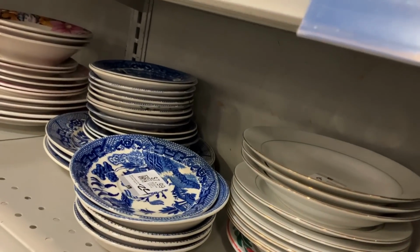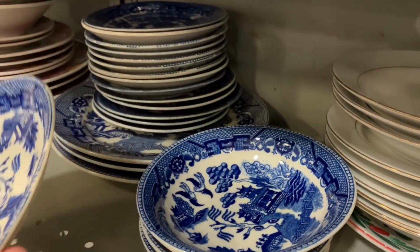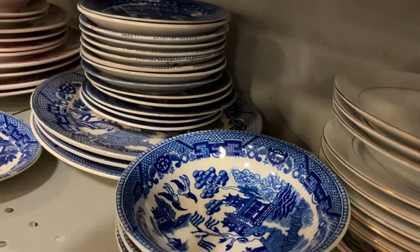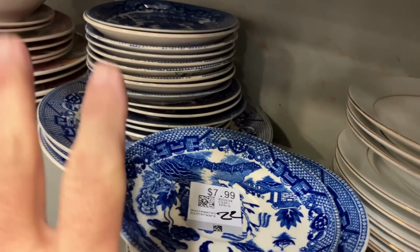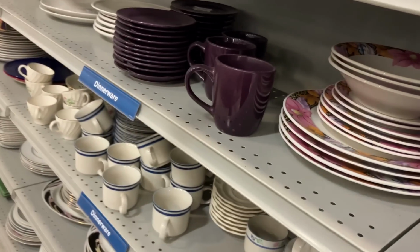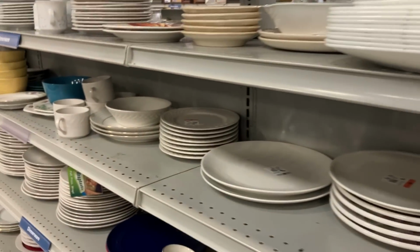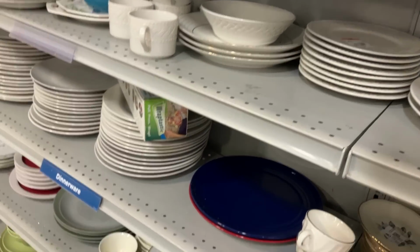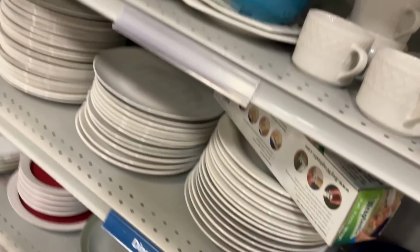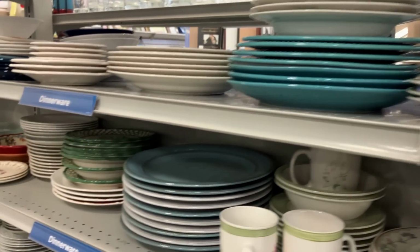I did see some blue willow over here. Not bad for 22 pieces, $7.99. But once again, various pieces, a lot of saucers, a few dessert bowls, a couple of plates, but I have to be really careful and remind myself I am not in the quote-unquote replacements business, and I really don't want to start buying a superfluous amount of various dishes. I just don't have the time or the storage, so someone else will discover them. I'm sorry, I guess my camera is a little crooked. Now let's see what else.